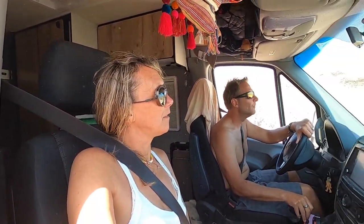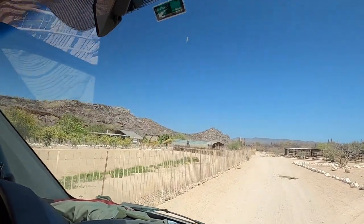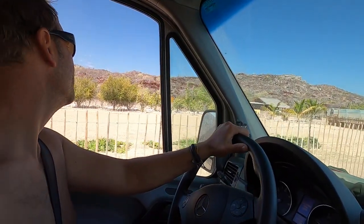Whoa. Oh, hello. This might be the nicest. It is the nicest little farmstead we've seen in all of Baja so far. Check this out. So you drive past this to get in and out of the camp spot we were just in. Watermelons? They're all watermelons. Oh my god, look how tiny they are. And squash.